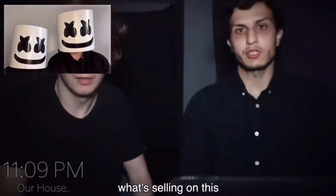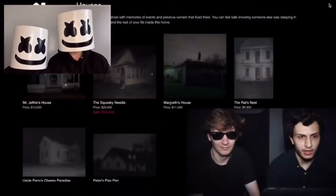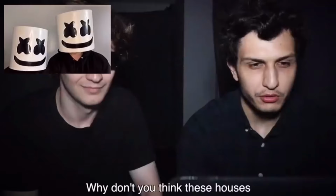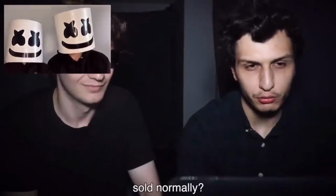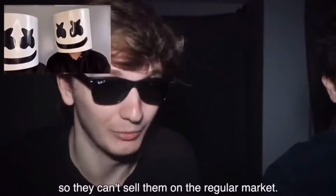Okay, let's see what's selling on this site. Okay, so these are the houses selling on here. Most of them look kind of strange. Why don't you think these houses can just be sold normally? Bro, there's something probably really cool about these houses so they can't sell them on the regular market.